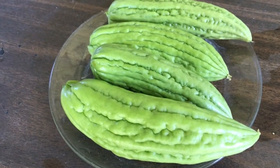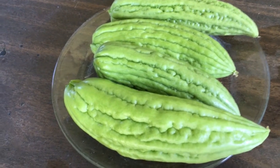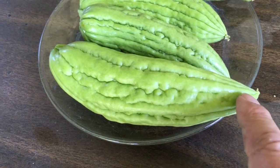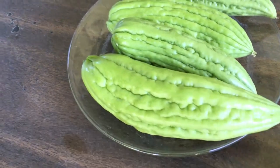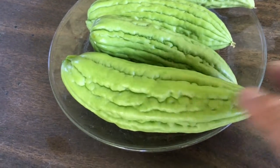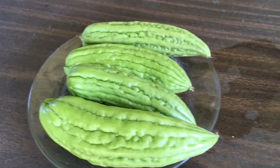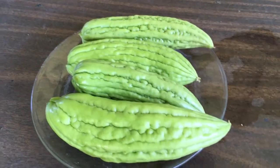If you leave them on the tree and they get too ripe, then what happens is they begin to turn. First they start turning yellow down here at the tip, and it spreads on up, and they turn from being nice and firm like a cucumber into a real mush, and they turn yellow, and then they turn orange, and they just get really soft and mushy. And then when you're harvesting the seeds from inside, you want to let them go till they get like that and they just fall apart in your hand.